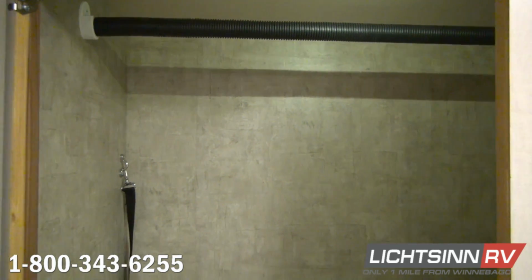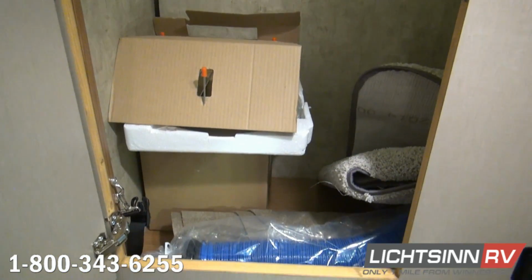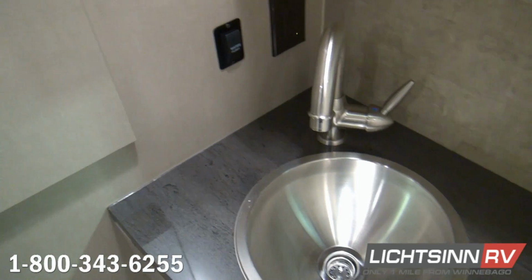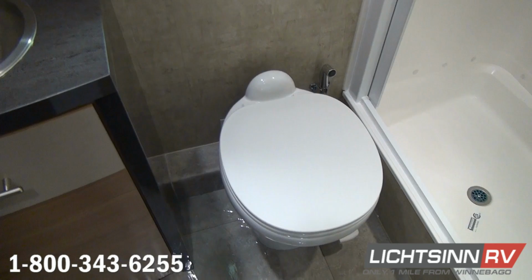Again, a large interior wardrobe closet. This is also where that pedestal table is stored for the front Primera leather cab seats. You can see the fitted and removable cab carpet as well as some of the accessories that ship with the coach. And then sliding over, a very elongated rectangular style shower.